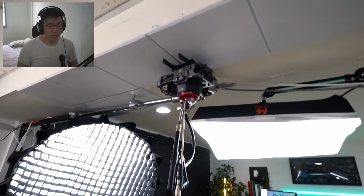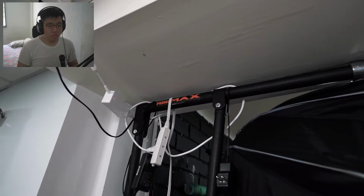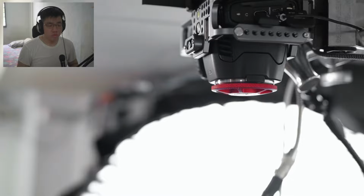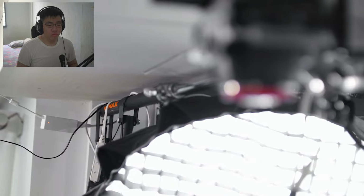Right, moving up next, we're gonna talk about the video gear, because right at the overhead, I have this massive Minimax, it's called. It is essentially a giant heavy-duty boom arm. Lets me do a lot of things like mounting overhead cameras and a lot of gear and stuff up here that I can rig up.